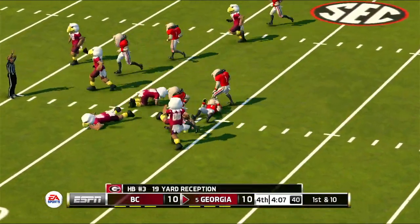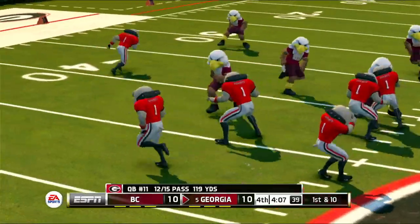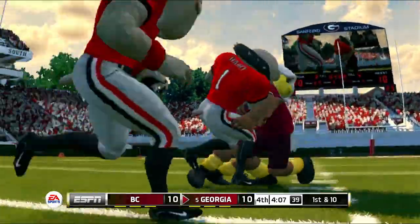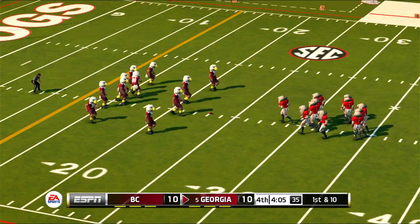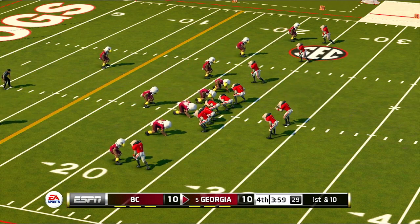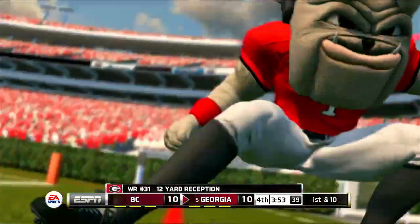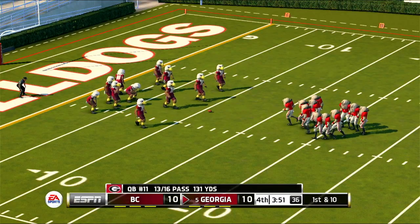And a quick throw. And he's level at the 23. First and 10, ball on the 23. Ready, block, block. Tackle at about the 11. This is the ninth play of this drive.